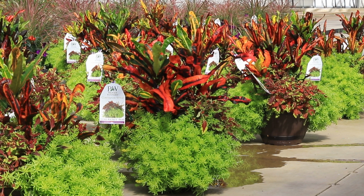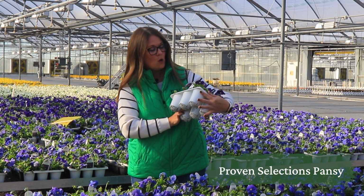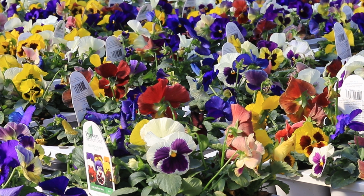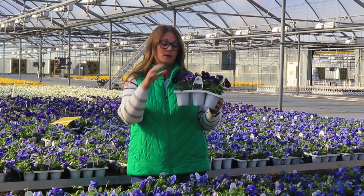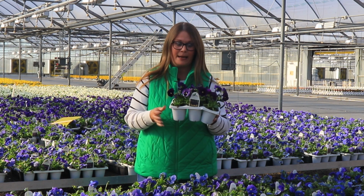Our second plant is the Proven Selections Pansies, and you have so many to choose from. I'm currently holding the clear violet. As you can see in front of me, there's some of the blue. We have some mixed sets. We have orange, we have white, all the perfect fall colors, and they come in these little quantities of 6 in a super pack is what we call them. It's the perfect size to plop really anywhere you want them.